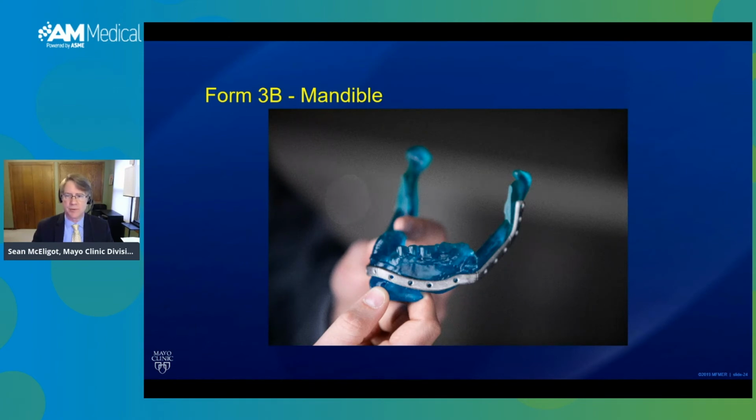The mandible was printed from a model provided by the Anatomical Modeling Laboratory in the Department of Radiology to show the fit of the titanium plate. And this is actually a model that they've used clinically. Not our model. They've used the STL file for models clinically internal to them.